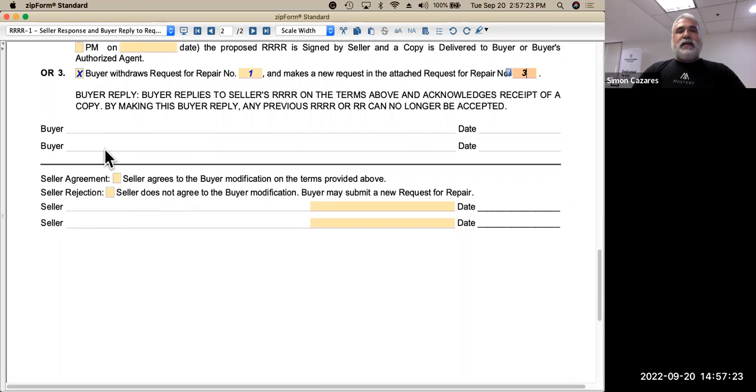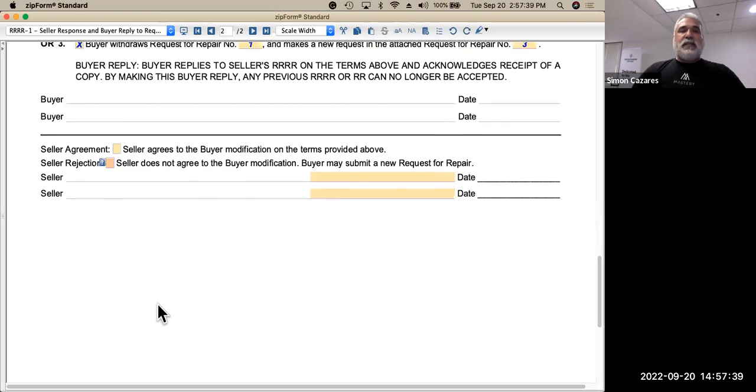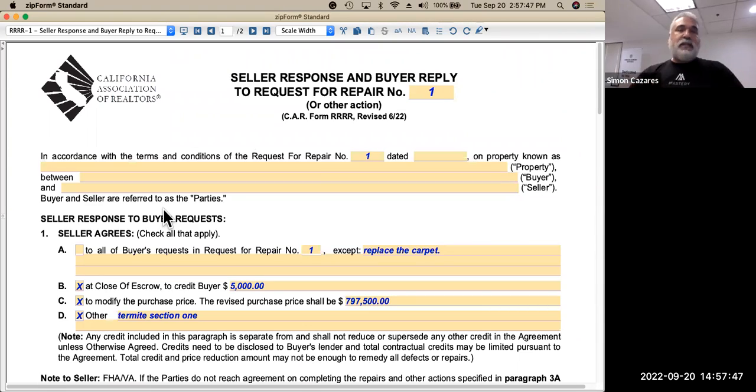Then once that is done, the seller agrees to the buyer's modification of the terms. Here, seller rejects: seller does not agree to the buyer's modification. Buyer may submit a new request for repairs. Either one is perfectly fine. You just want to make sure that you sign off on something. And if there's no agreement, then obviously there's no agreement. Any questions?